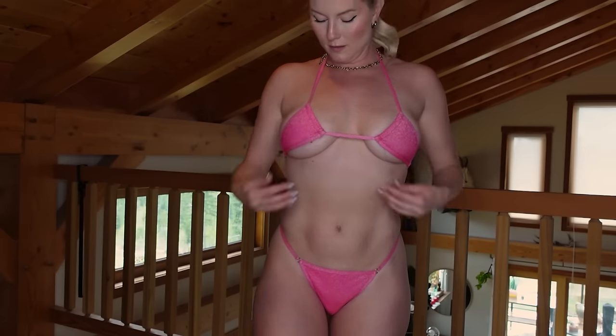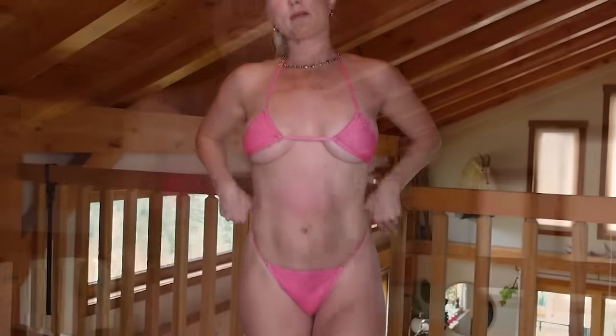Okay, so I did tie this one upside down. It is like too small to probably be showing on YouTube. The bottoms are actually a bit bigger. Same exact type of structure, it's just the triangle is a little bit bigger on the bottom. This is tiny. So that's that, tied upside down.